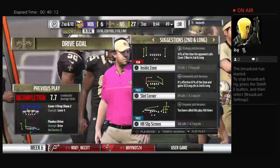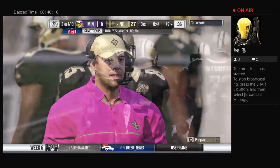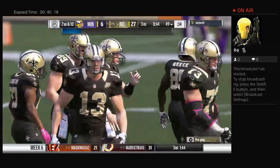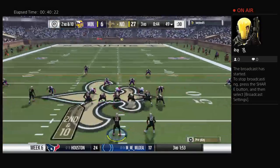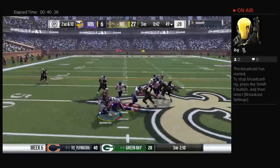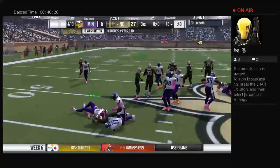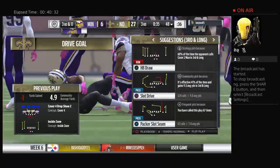And it pops free. The collision there jarred the ball loose and brings up 2nd down. 2nd down here after the incomplete pass. They'll run it now out of the gun. And he is going to lose yardage here. It'll be a loss of a yard, and that's going to lead to a 3rd and 11.